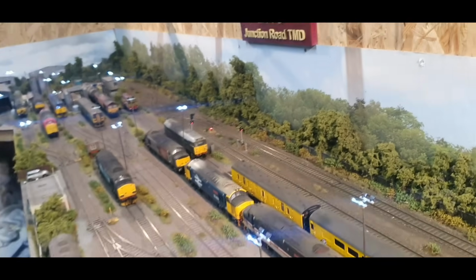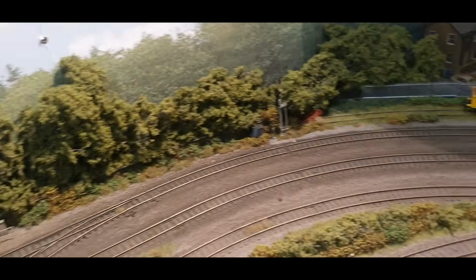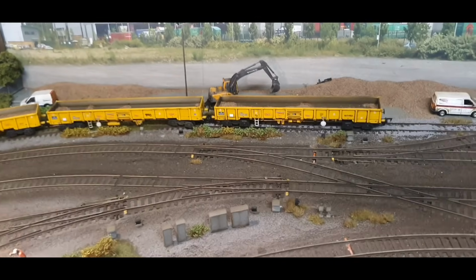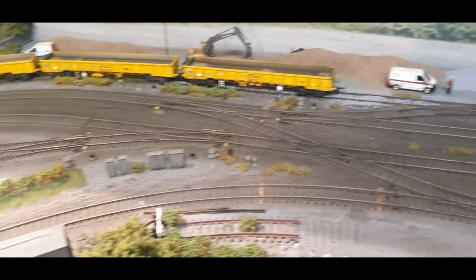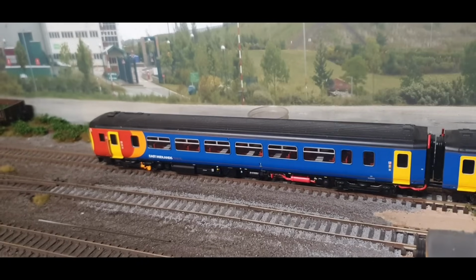So there's your view of Junction Road Stable and Sidings coming around the corner, and then it comes around to the end here. We've got the Ballast Sidings, and then Beeston Junction, and then it goes off towards the Fiddle Yard. So let's take a look in the Fiddle Yard, because there's a few locomotives in the Fiddle Yard, which is just to my right.